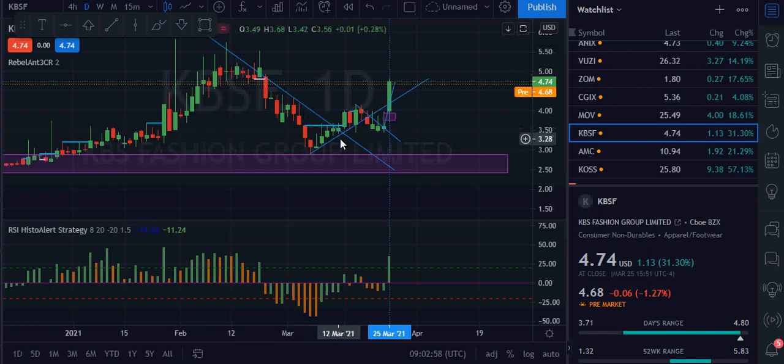Descending trend line on the daily chart, ascending trend line. Notice that's connecting these, not that, because at that point we hadn't broken the high there. Then we can go on to the lower time frame. So what do we know from this? Well, we've got momentum on the daily. We hadn't got this bar in place when I entered my trade, but we were building up for that move.